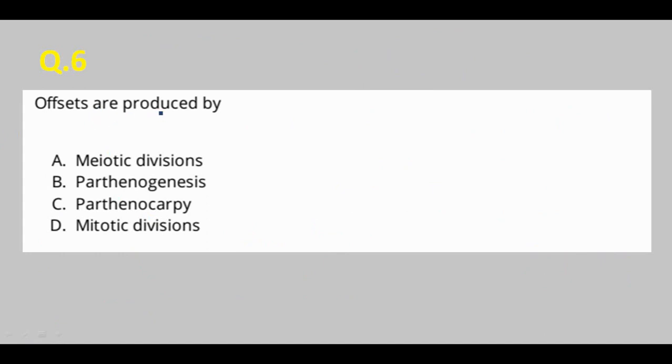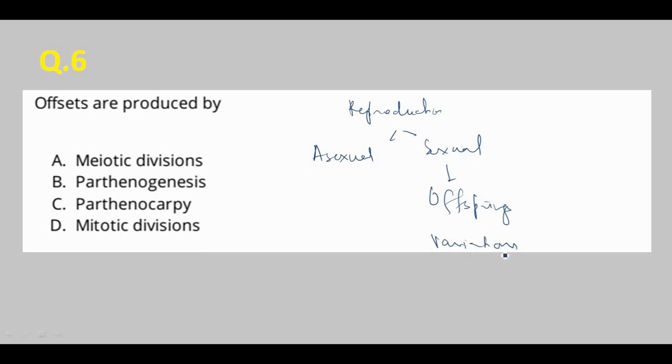Next one. Offsets are produced by meiotic division, parthenogenesis, parthenocarpy, or mitotic division. Okay, people, reproduction is of two different types: asexual reproduction and sexual reproduction. In sexual reproduction, the offspring that we get are not completely identical to the parent generation. That means variations are seen because of the mixing up of the DNA and because of the meiosis process happening. And in asexual reproduction, we have got the offspring which are not exactly the clones.